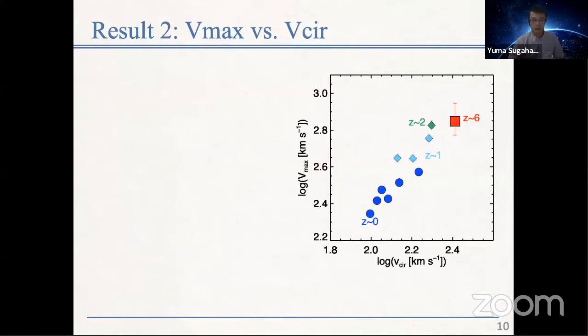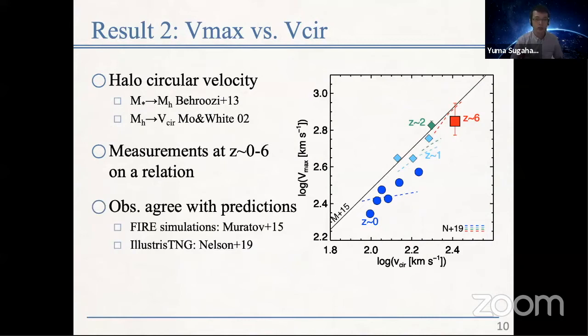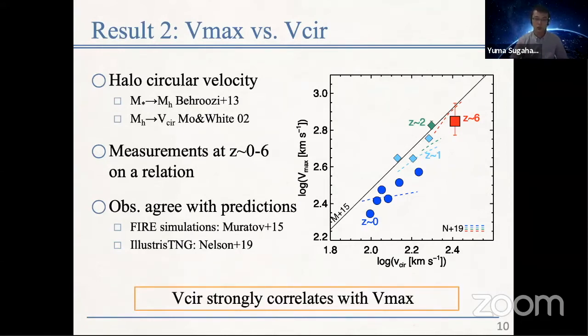Next, I plotted outflow velocity as a function of the halo circular velocity. We calculate the halo circular velocity from the stellar mass using these relations. Our observational data points lie on a single relation. And interestingly, our observations are in good agreement with the predictions from numerical simulations. The black solid line is from simulations, and the dashed line illustrates the TNG50 simulation results. So supported by these numerical simulations, our observation suggests that the halo circular velocity strongly correlates with the outflow maximum velocity.